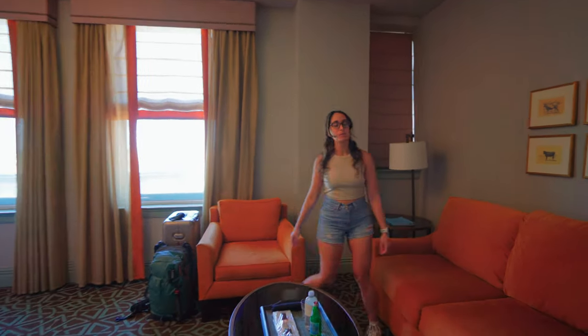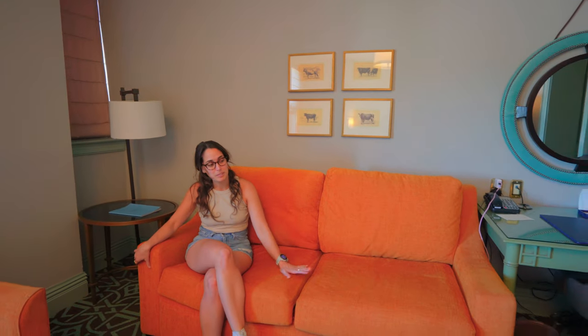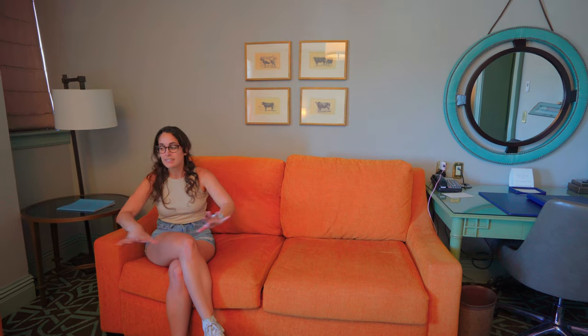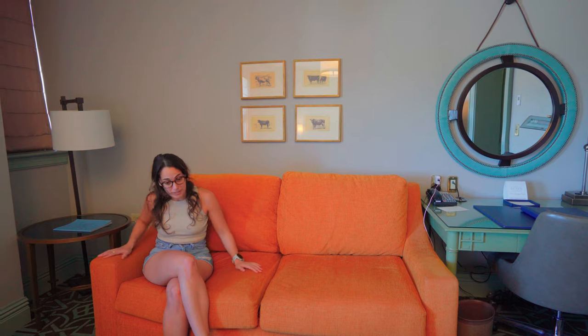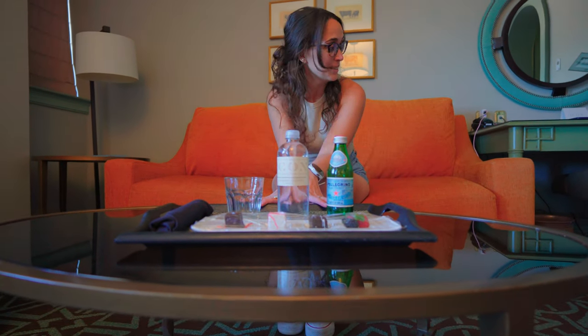Over here you have probably one of the most comfortable couches in the entire world, and I'm actually really obsessed with this color. I think it's very nice, super cool, pretty vibe going on here. So this is our little sitting area, and this is actually a sofa bed as well. They were so sweet and were kind enough to bring us these little chocolates and sweet treats, so I'm excited to have these later.